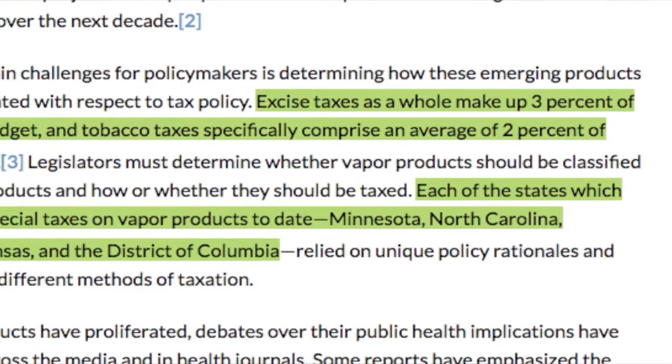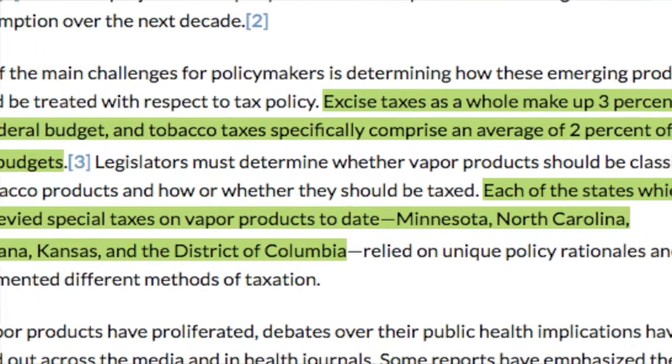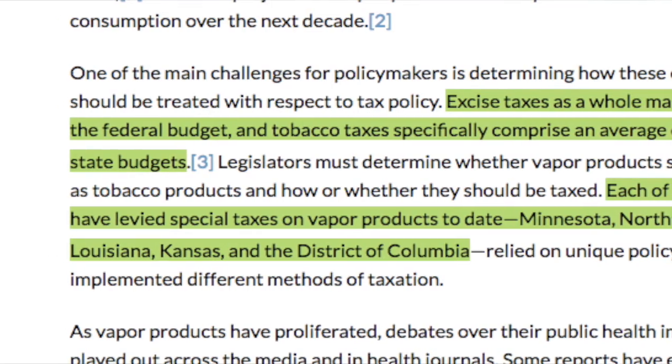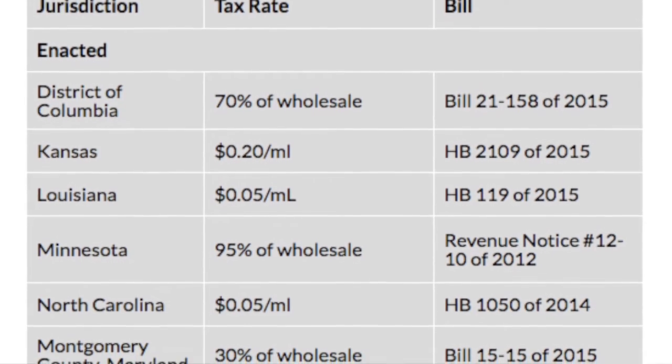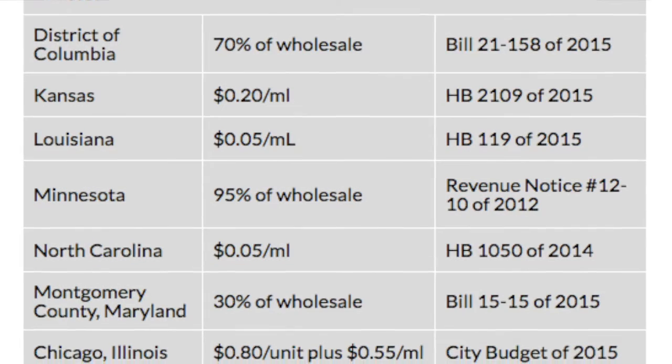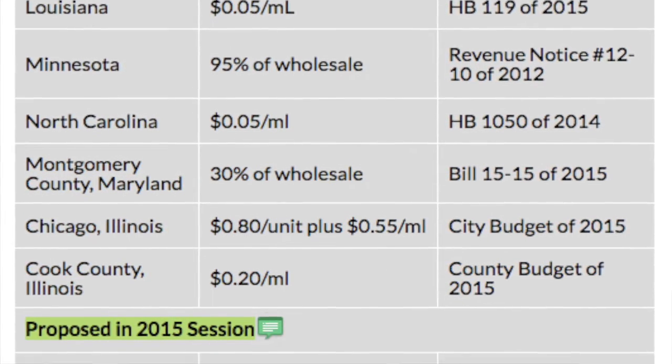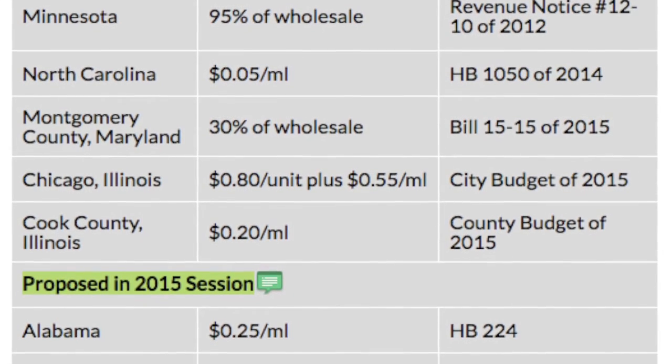What they found is that excise taxes as a whole make up 3% of the federal budget, and tobacco taxes specifically comprise an average of 2% of state budgets. So when you add it all up, that's quite a bit of money to these states. There are 4 states now who have excise taxes on e-cigarettes. Those are the District of Columbia, Kansas, Louisiana, and Minnesota. And then there are also 3 counties: Montgomery County in Maryland, and Chicago and Cook County in Illinois.